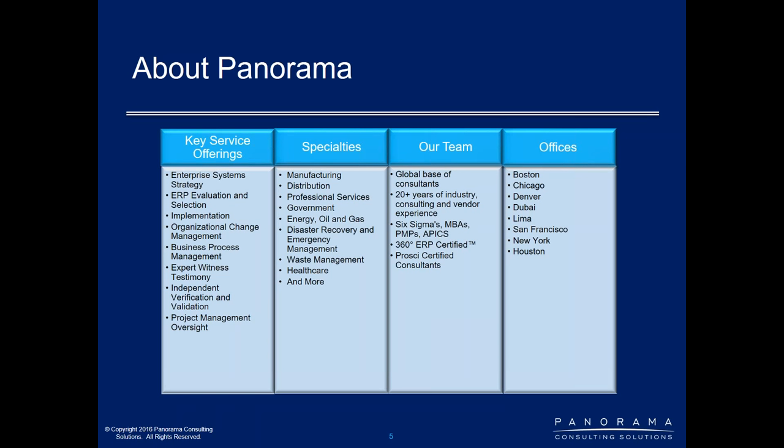Some of our specialties: the company started over 10 years ago, and we certainly focused on manufacturing and distribution type operations. We've grown that to additional industry verticals, service companies, certainly in the government industry, oil and gas, energy, disaster recovery, and you can read the list here, waste management and healthcare. And that's continuing to grow. So we find our services translate very well across multiple verticals.